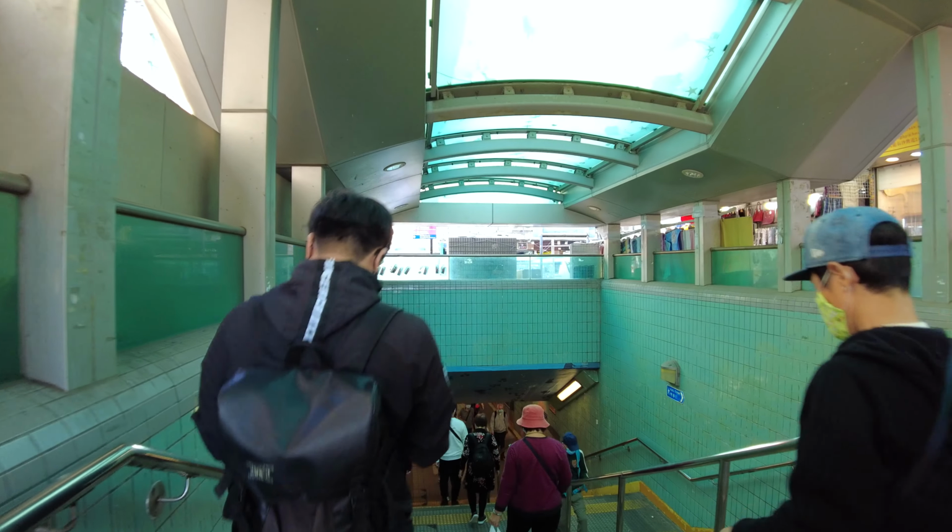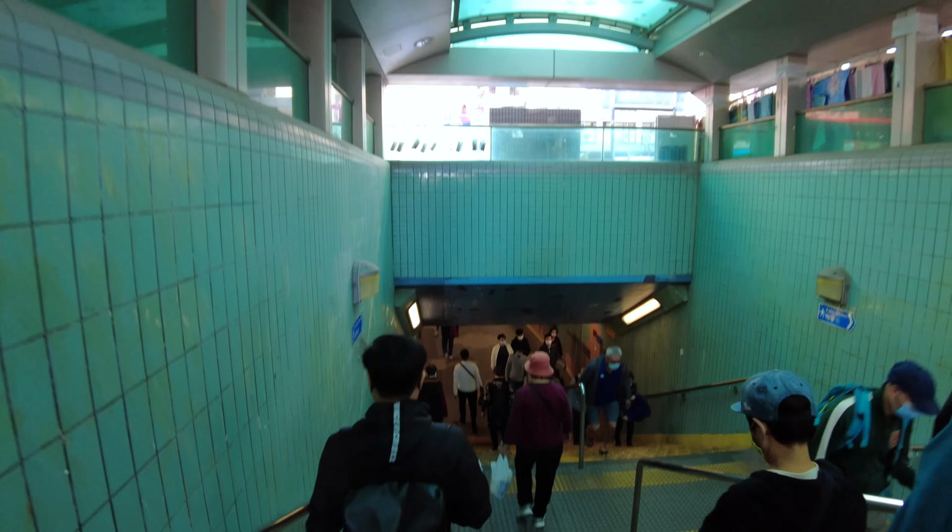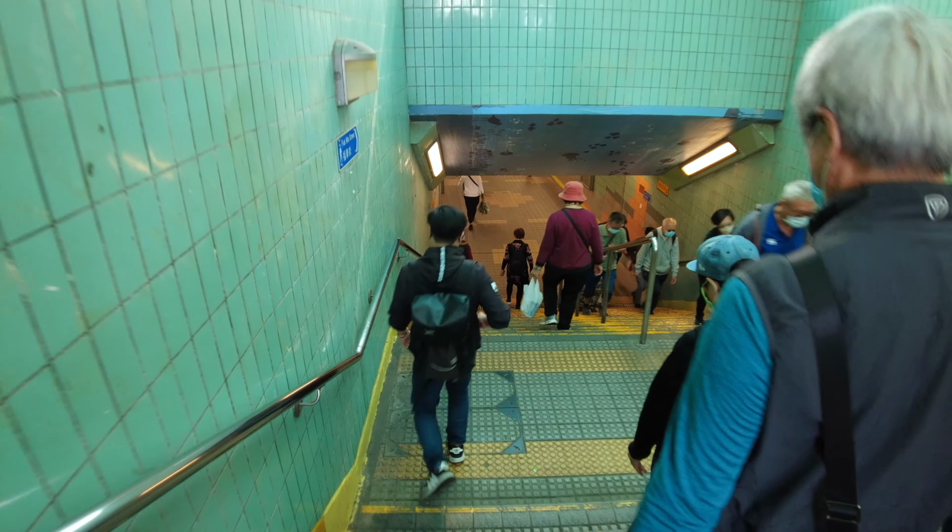Okay, let me just show you around. So, I'm in Sham Shui Po. I'm just going to get into this subway and then go to the other side.